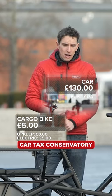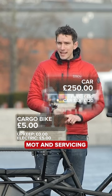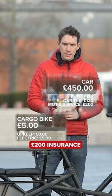Then you've got to add in car tax. Conservatively, that's £120 a year. MOT and servicing, now on a good year, that's perhaps £200.